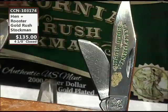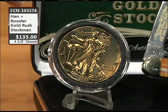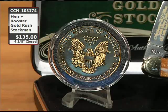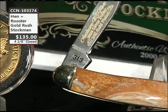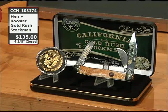The California Gold Rush. And there's also a 2000 silver dollar with a 24 karat gold plating on this. It's encapsulated. Flip that around, you can see the eagle. Comes with a leather bound gift box. And we only have 87 of those left. The Gold Rush, it is a golden white custom core line with genuine gold dust in there. And you'll also get a certificate of authenticity to go along with it too. 103174.